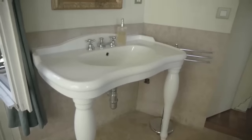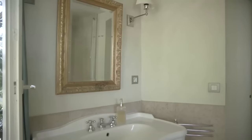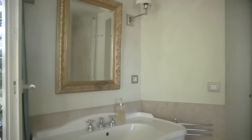I lived 10 years in a place where there was no window in the bathroom. And as I always like to open windows, I really like fresh air all the time. I live with open windows. Even in winter, I would have open windows. I need fresh air. So having two windows is a luxury.